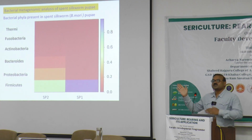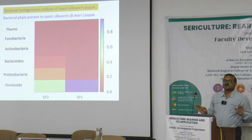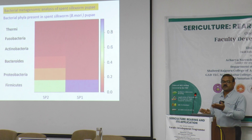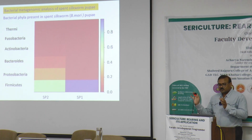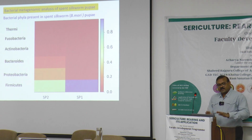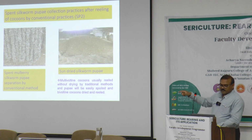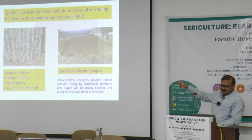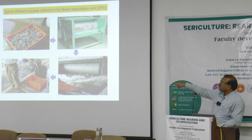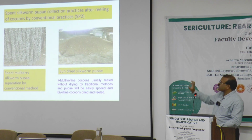So we have seen two kinds of pupa. In those two kinds of pupa, we studied complete bacterial analysis by using metagenomic analysis. Good quality pupa contains mostly Firmicutes, that is Bacillus. The other kind, SP2, means this one. SP1 is this one. It contains mostly Bacillus, all those kinds, Lactobacillus.